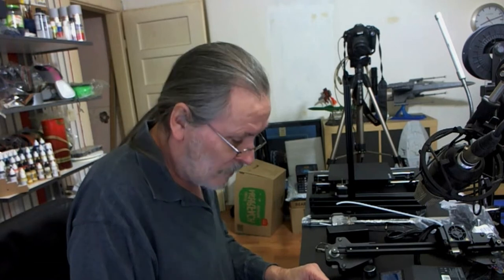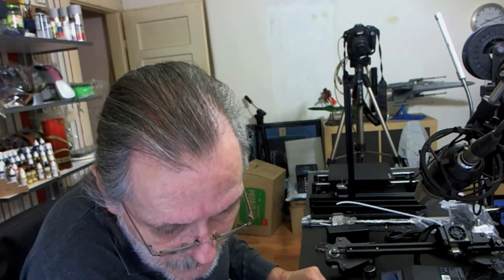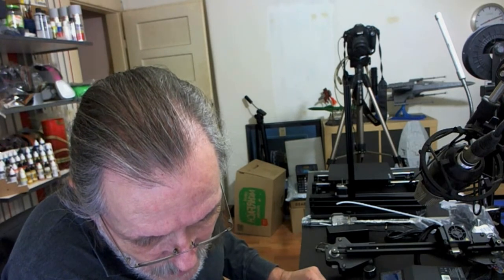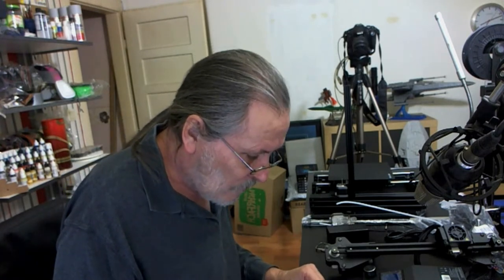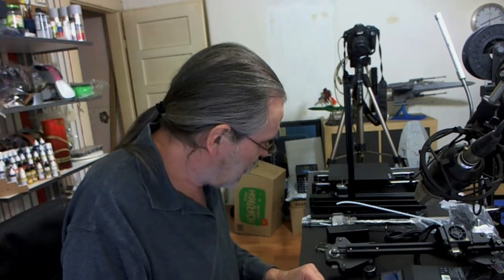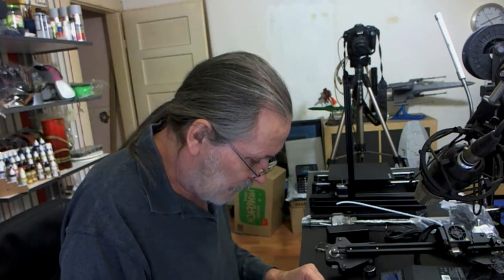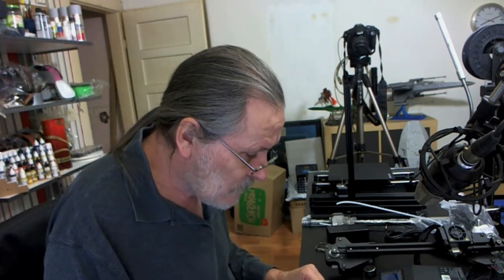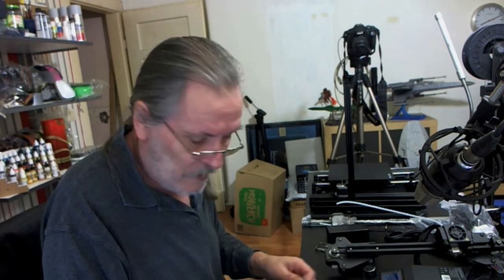Okay. I don't need that yet. I need to know which screws you want me to use there for the motor. Oh, M4 by 25. M4 by 8, M5, M6, M4 by 16, M5 by 25. Ah, M4 by 25. Okay. Wait a minute. Here we go. M4 by 25, two pieces.